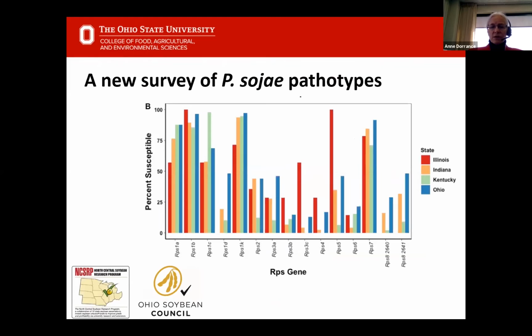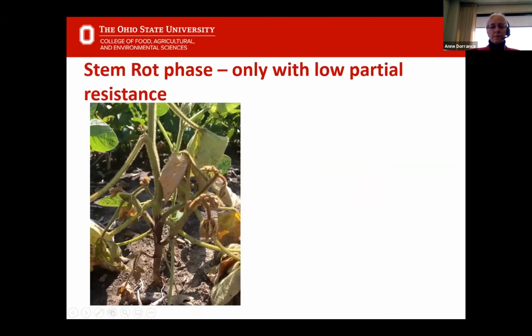Here's another way to look at this. This was funded through North Central Soybean Research Program Checkoff and Ohio Soybean Council. But from the percentage of samples, Ohio is the blue bar. I don't know why I did Illinois in red, but anyways, we can see here that 1A is not effective, 1B is not effective, because this is the percent of the genes, the percent of the isolates that cause disease on that. So we're almost, sorry about that, we're almost at 100%.